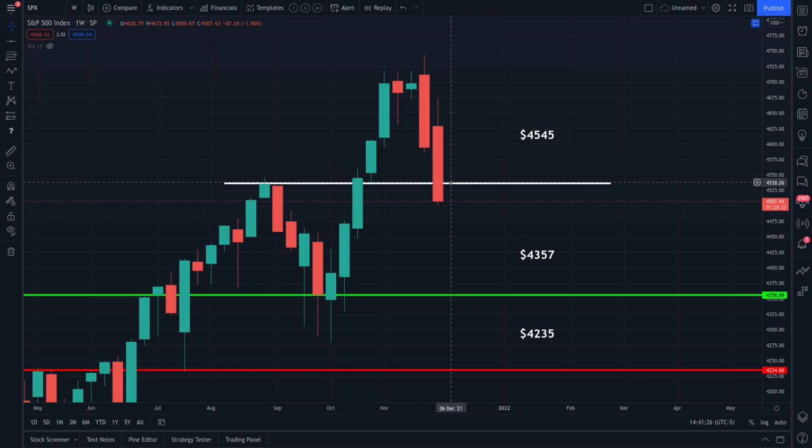Let me go over this for those of you who have been with us a long time. Hopefully you're seasoned enough to know exactly what to look for in a situation like this. When you get an official weekly close below the previous level of resistance, the next thing you look for is a bullish counter move.